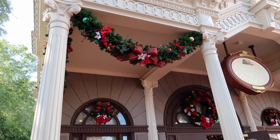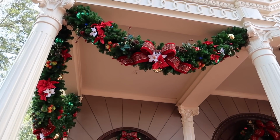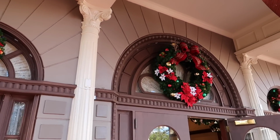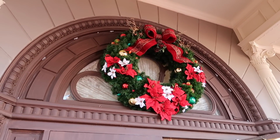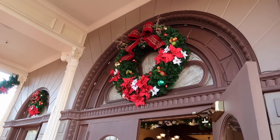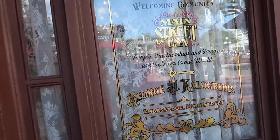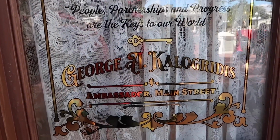Let's start at the Main Street Chamber of Commerce. Look at these luxurious bows. Oh my goodness, they're red and gold. But little bits of chestnuts and twigs. Oh, I love it. Oh, and pine cones too. People, partnerships, and progress are keys to the world. Aww.